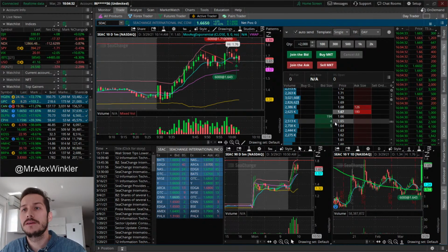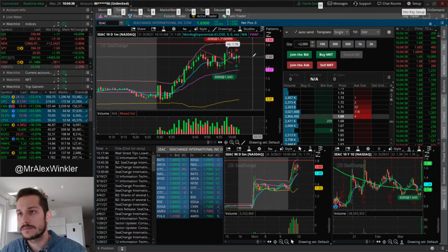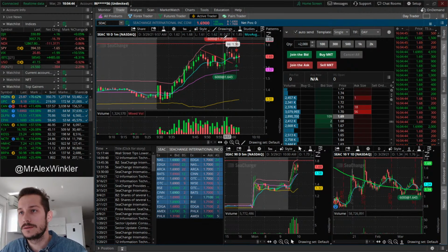Choppy, floppy here on SEAC. Possible breakout. There's the breakout. There's 71, 72.